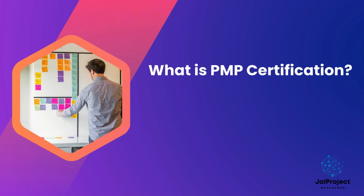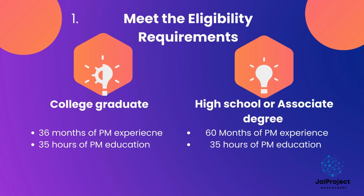So, let's discuss these 7 steps to PMP certification. Step one: before you can apply for the PMP exam, you need to ensure you meet the PMP eligibility criteria. There are 2 main pathways to getting certified as a project management professional. One is based on your educational background, that is, being a college graduate, having completed a bachelor's degree or higher.